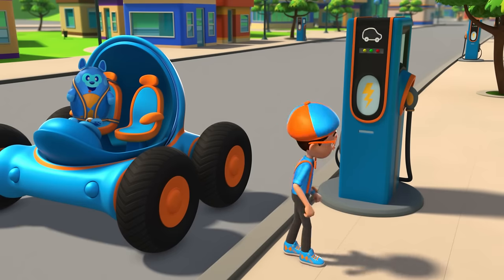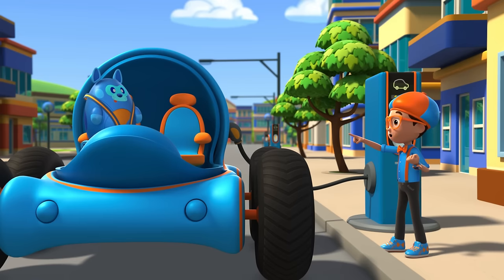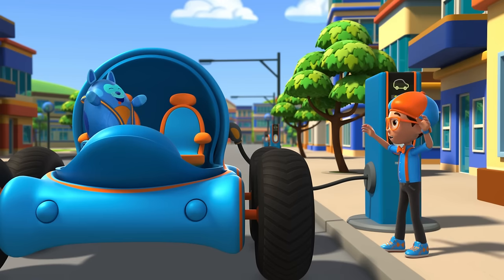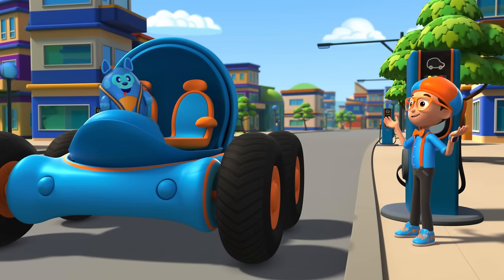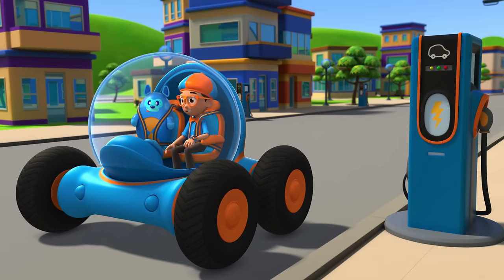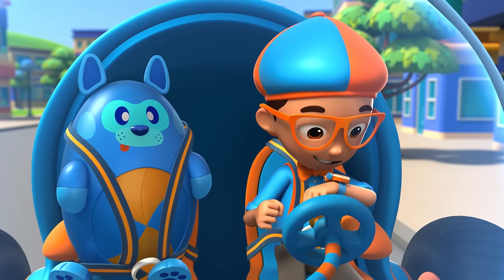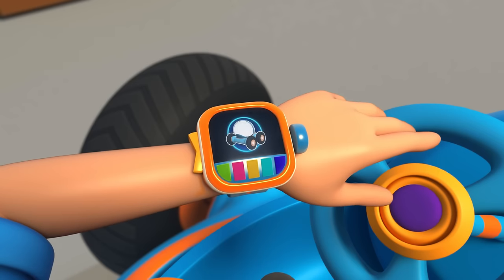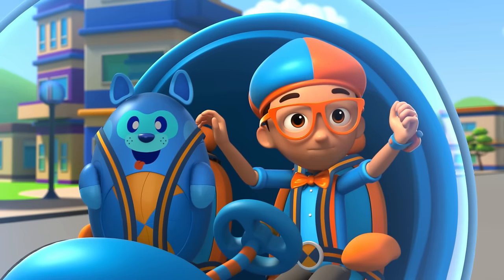Wow, I love our cool Blippi-mobile. You're right, D.BO. Our car does have amazing things. I wonder, what were the first cars like? Good idea. We can go way back in time to see one of the first cars. I'm gonna need helicopter blades. Helicopter blades confirmed. Activate Blippi Station.